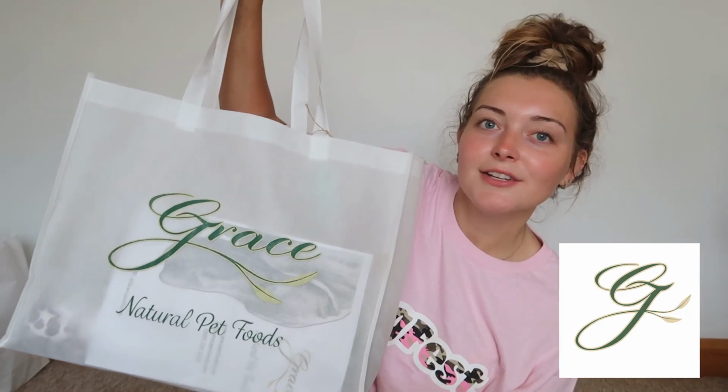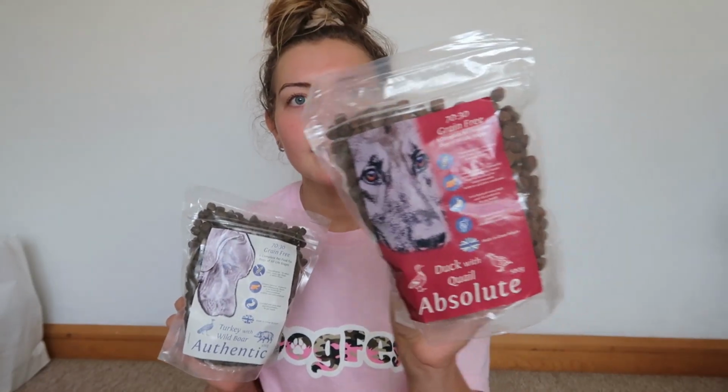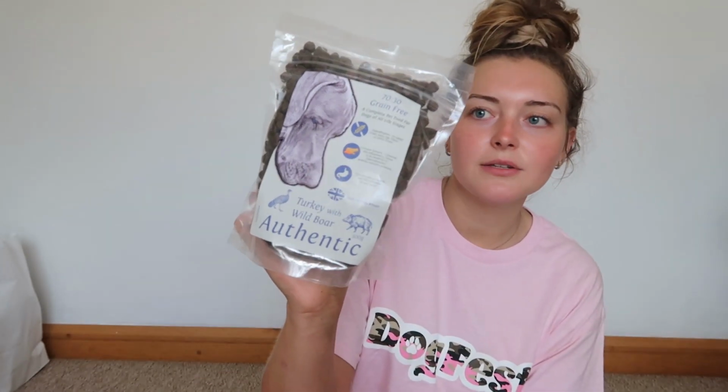Grace was a dog food stand at Dogfest, and they had already done their research and knew that our dogs are fed on Guru and understood that we were not planning on changing their food. They did gift us with samples of their food to try, and the dogs did have a couple pieces as a treat, but they understood that we're not going to change our food, so they said we can happily gift these away to someone, which was really nice. So they have a duck with quail grain-free recipe, and then they also have a turkey with wild boar recipe.